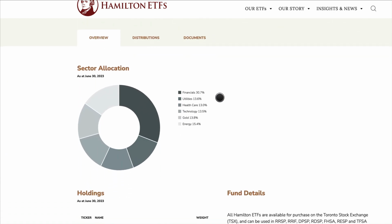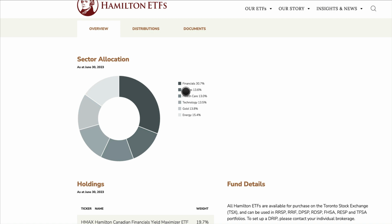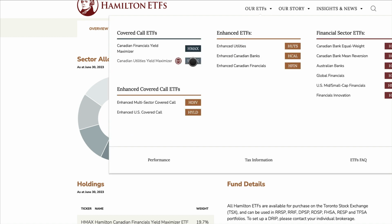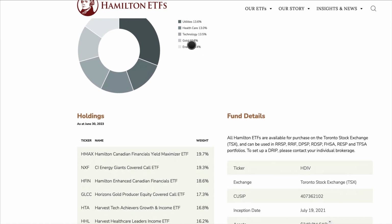We look at the sectors. You have financial, you have utility, you have healthcare, you have technology, you have gold, you have energy. So the reason why I say you can just focus on this one, for example, we have HMAX, which is financial. You already have 30% of that. You have utility, which is this guy here, UMAX. You already have 13% of UMAX in there. And we look at the healthcare, you have 13, technology 13. We have gold, and we have energy. Now, of course, this energy also, it's part of utility kind of.